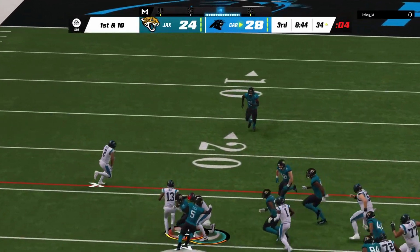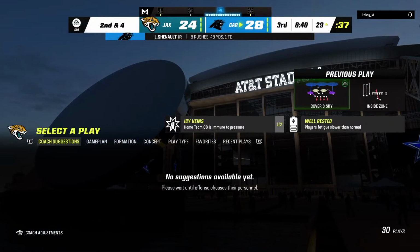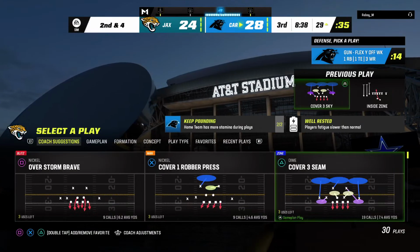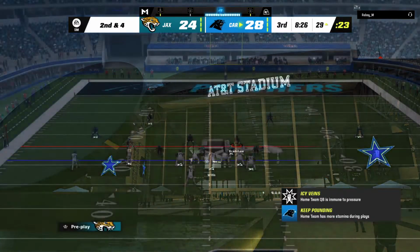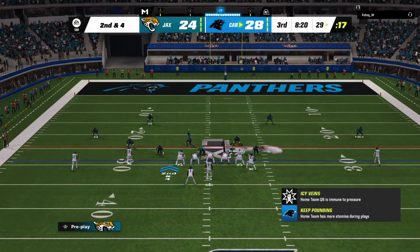Hands it off out of the gun. 48 yards on the ground for him so far. They've created a nice sustained drive off of plays like that. A nice strong run there that keeps them advancing the ball. 6 yards on that last play. Here's 2nd and 4.